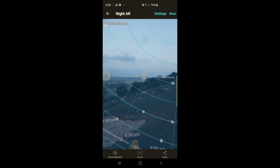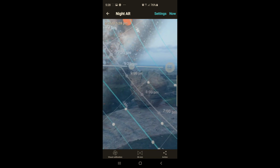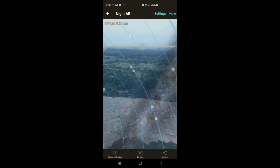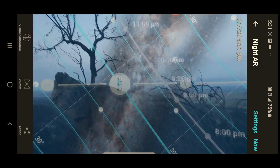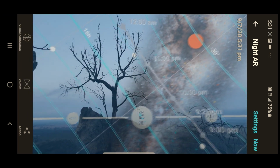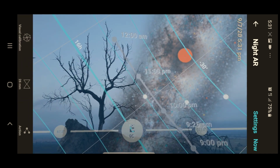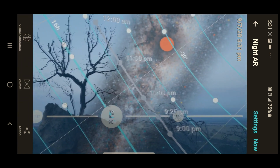Gee, what a beautiful spot. I just had to climb up here though, that's the problem. Wow, this is fantastic. Oh, I'm really puffed now. I just climbed up the hill here, but I found this tree growing out of a rock. And as you can see there, the Milky Way core is right next to it.